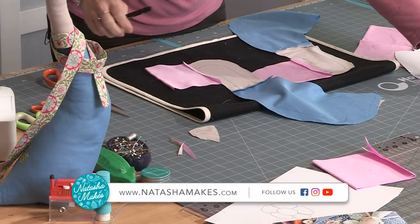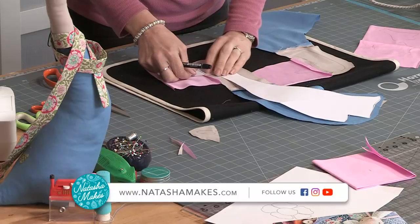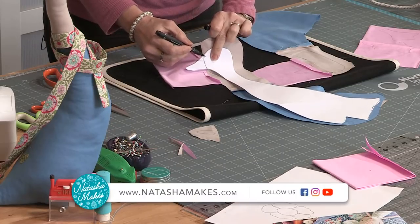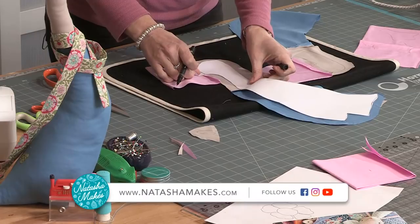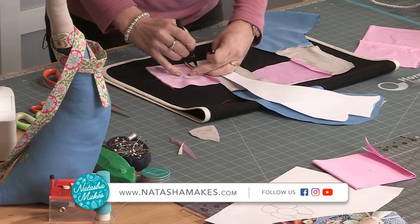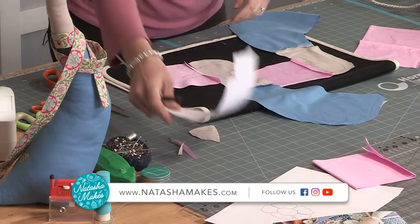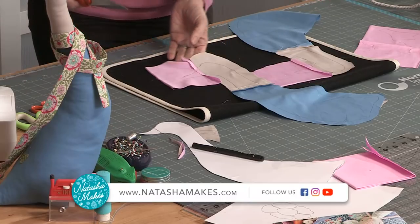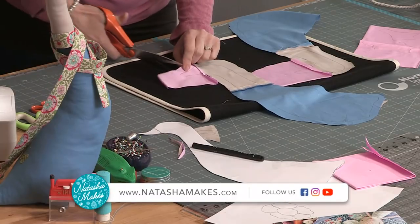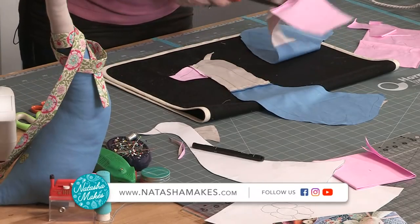I'm going to get my template again. This time flipped around. And I'm going to align that point there where that seam meets there. And draw around. And then all I'll do is just neaten, just take a little bit of that off. Like so. And on this one.